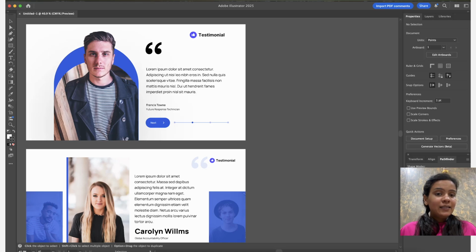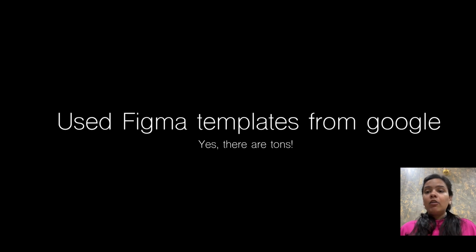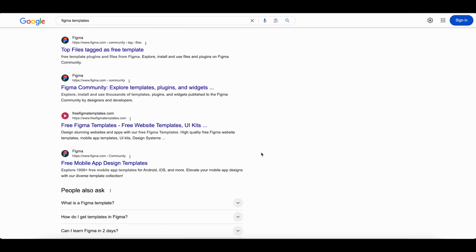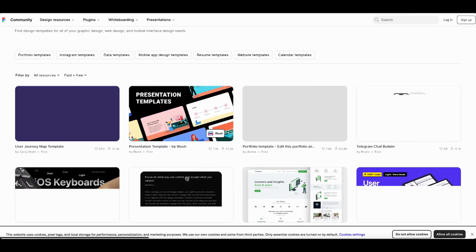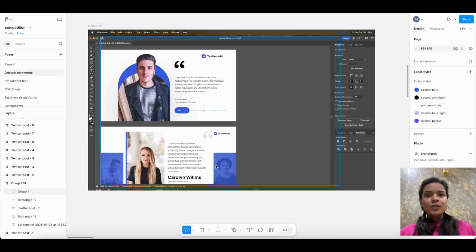Second, I added these images. I had the idea of creating them from scratch, but I then thought of using already existing Figma templates that are available on Google. Yes, Google does have a host of Figma templates to offer, which we can leverage for our projects. So I thought of reusing one of those. Here I am with my initial screen ready.